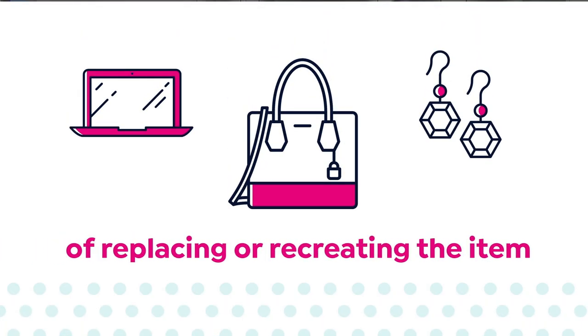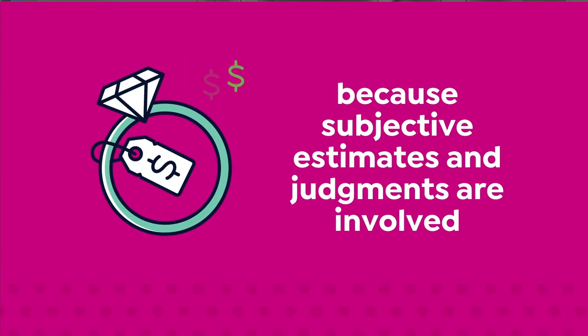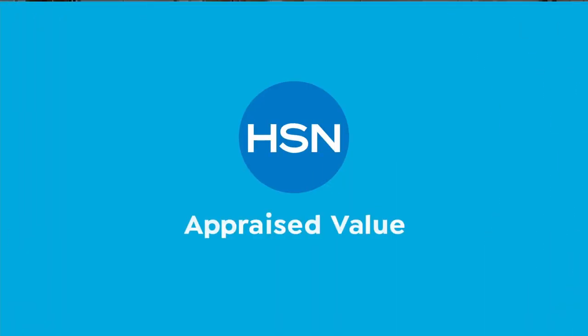additional cost of replacing or recreating the item, not the possible sell or purchase price. Because subjective estimates and judgments are involved, appraisals may vary by as much as 25%. Call your customer service rep for more information.